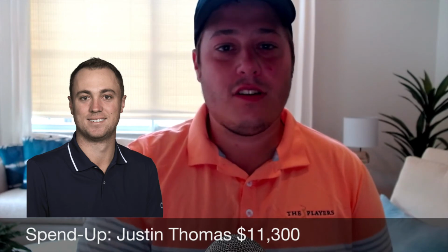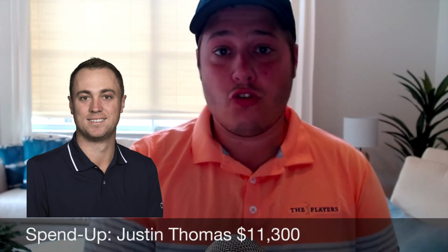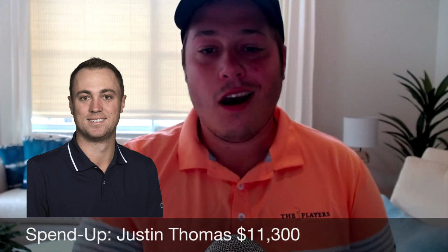Some of that is due to accuracy problems, but of late, he's been hitting that low rope draw. It's a lot more accurate. He's also going to be able to keep that underneath the wind as well, so I think it's very intriguing to play Justin Thomas this week, especially if he gets that putter coming around.